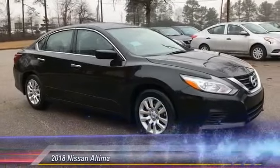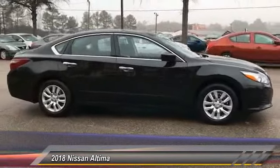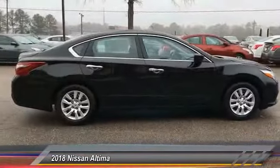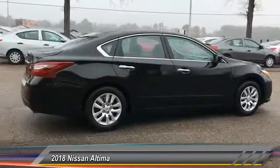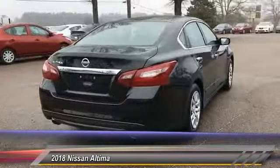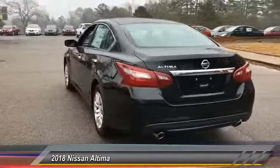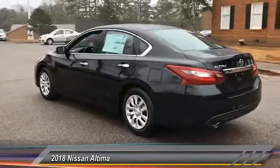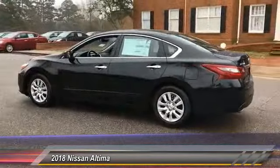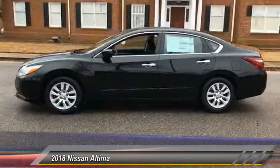The 2018 Altima. The Nissan Altima offers advanced features to make life easier, including push-button ignition, which comes standard. Combine that with a powerful V6 or efficient 4-cylinder engine, 6 standard airbags, and over 5,000 quality and performance tests, and you'll see the Nissan Altima is made to drive and built to last, and is priced below $30,000.